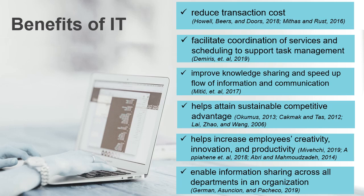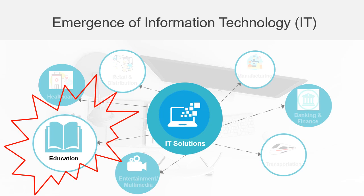Studies also show that IT helps increase employees' creativity, innovation, and productivity. This study focused on the use of information technology in education, and the subject HEI is one of the premier universities in the Philippines offering engineering, architecture, business courses, information technology, and other programs.